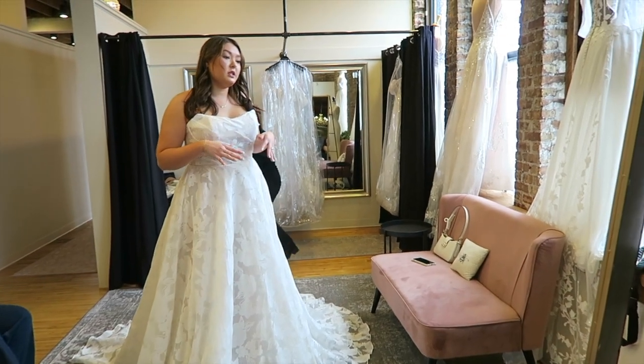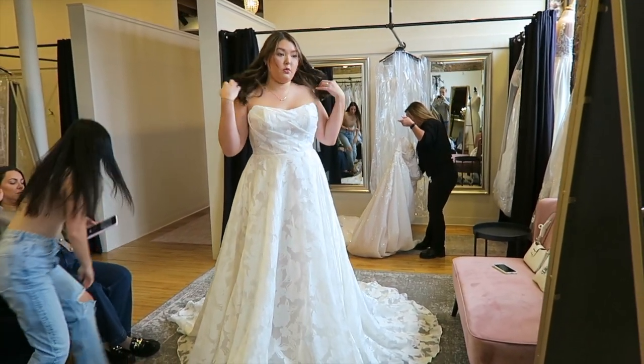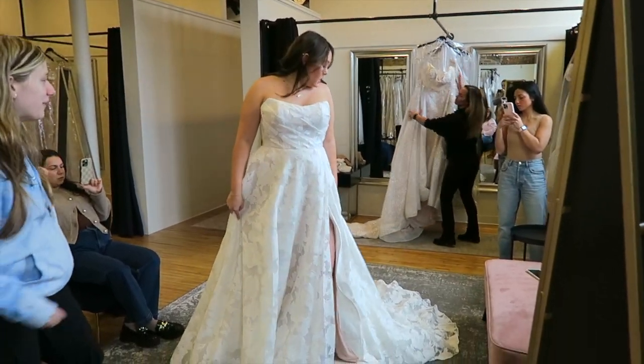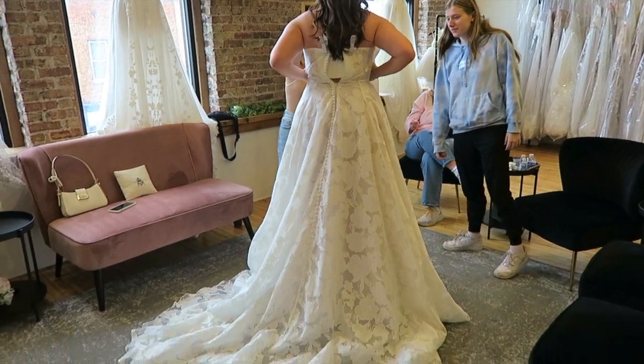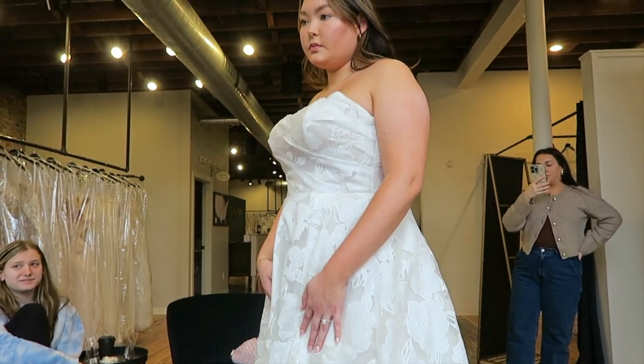Okay. This is similar to one that was at the other store that overall we all really liked, even though it was different. I like the neckline. I do too. It's very light. More spring than fall. Yeah, these are my favorite. No, it's actually warming up to me. I actually do like this one.